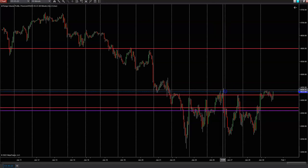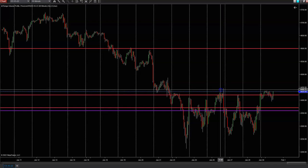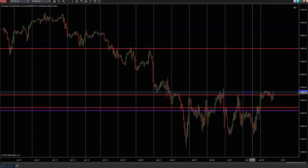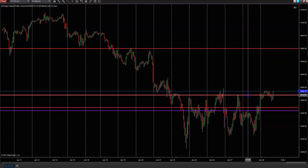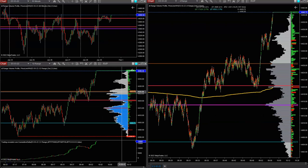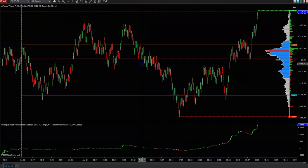So we do have the break structure here to the upside, okay, and breaking this high right here if we want to continue pushing higher. Right now the market is just kind of moving sideways, I'd say. So let's take a look. Basically what I do is I look for the same type of trade setup. I'm just looking for trading based on pure rejection on pullbacks.